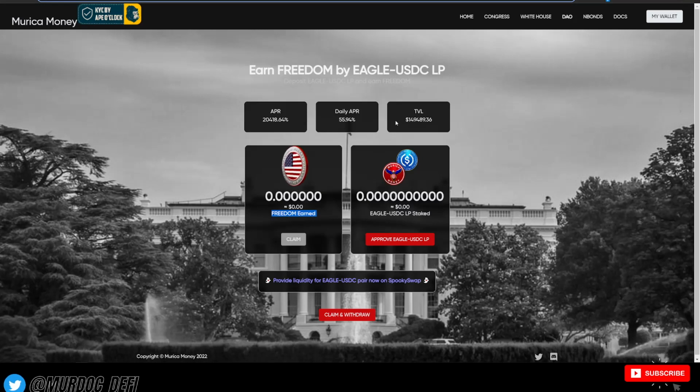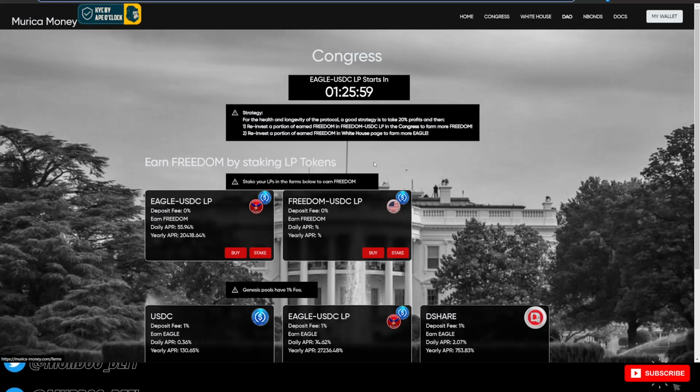Let me know what you guys think, not only about Murica Money, but about Tomb Forks in general. I still think that, you know, they're a great way to make yourself passive income. However, you really have to understand how to work these. You really have to have your strategy down to make it work for you, because it's really easy to go in here and get wrecked. Obviously, these things, whether it's Tomb Forks or anything else really in the crypto DeFi space, they're inherently risky. So you should know how to take advantage of these types of protocols before you actually jump into them.